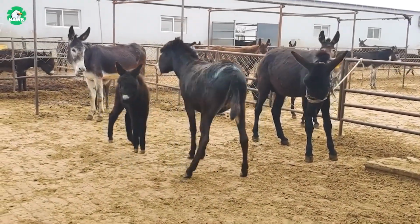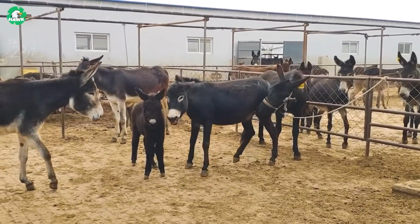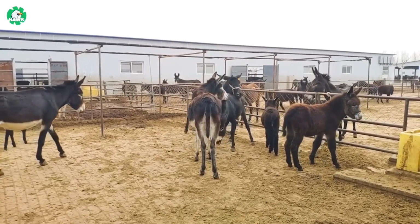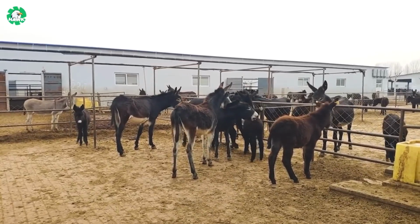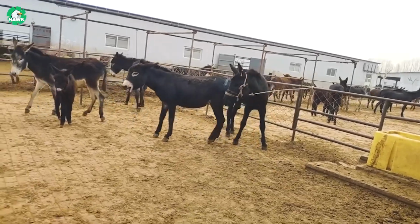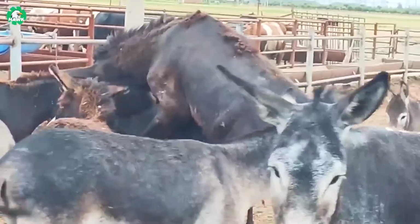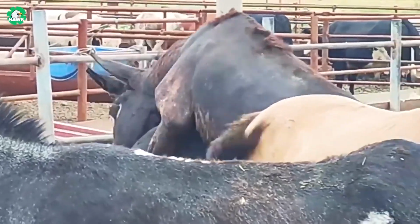Are you curious about donkey breeding methods? Here, a team of skilled veterinarians, animal scientists, and agricultural experts closely monitor the reproductive process. Artificial insemination and selective breeding are common practices to ensure quality and desirable traits.